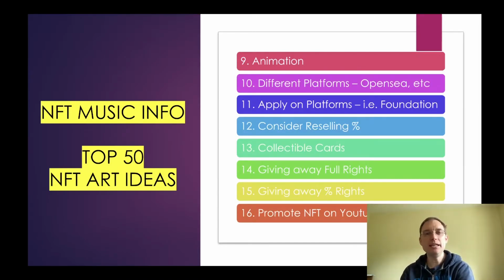Number 9 is to animate. So there's various tools that you could use even online just to animate your images. Number 10 is to include different platforms. So the obvious one could be OpenSea, but there's lots more to consider. And check out my other videos if you want to find out more.